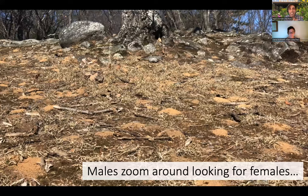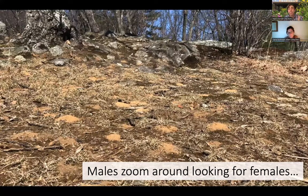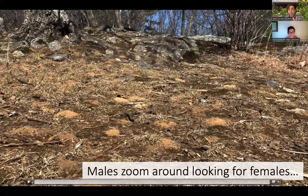I just love that. There's only about a week and a half every year that you can witness that. It's the first warm day in March, and about days later is the activity period of male cellophane bees. After that, all of the females have mated, and the females want nothing to do with the males after that. And so they kick them away.